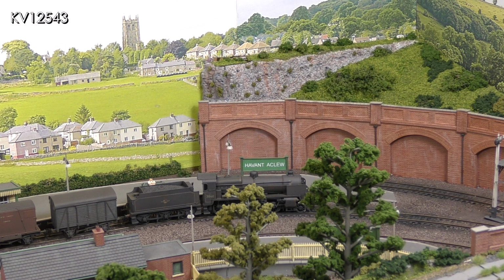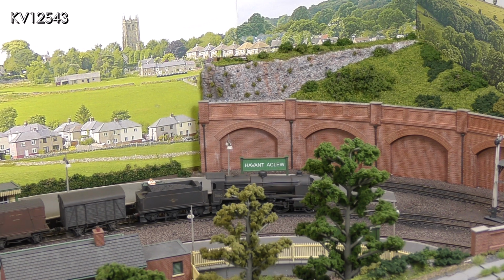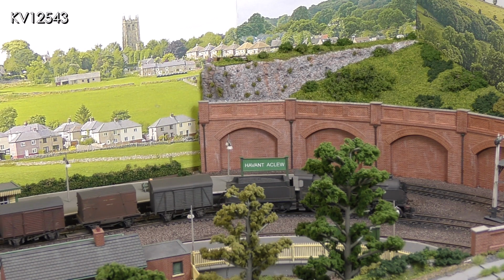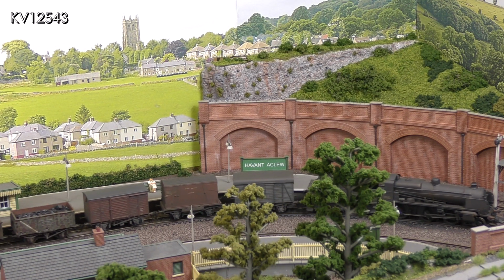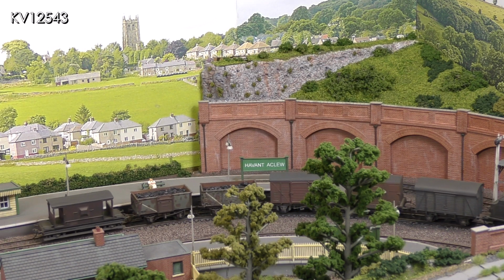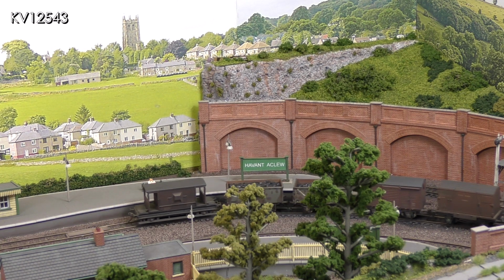The pickup goods, headed by an N-class mogul, is running late and had been stopped at platform 2 to allow the passenger service to pass. It is now free to resume its journey.